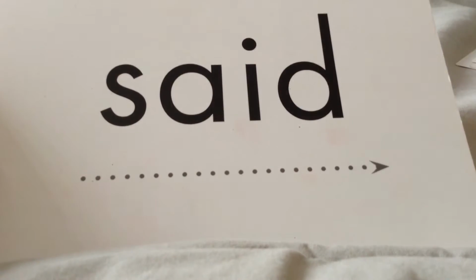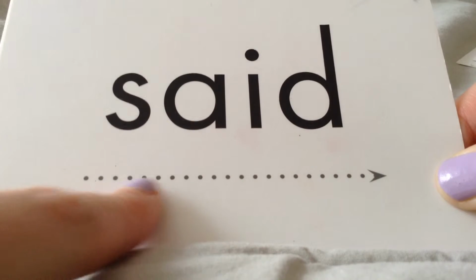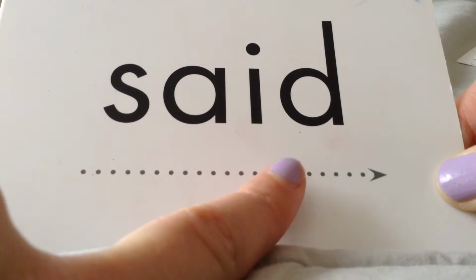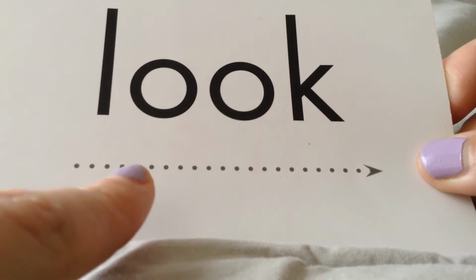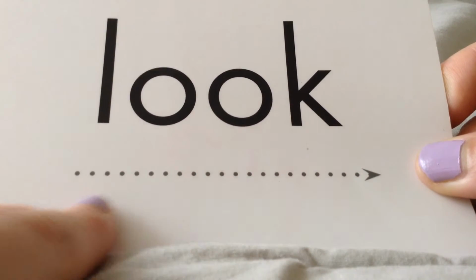Of. This is the real tricky word. Read said. Spell said. Said. Read look. Spell look. Look.